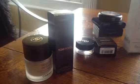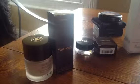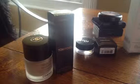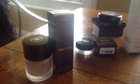One of them that I'm going to talk about, I think I've featured probably in a haul about a month ago of Tom Ford and Chanel products I bought from the summer collection, and it's this one, the Tom Ford Fire Lust. I think it's called a Skin Illuminator. So that's what it looks like in the bottle, and that was the item that I originally bought from the summer collection from Tom Ford.